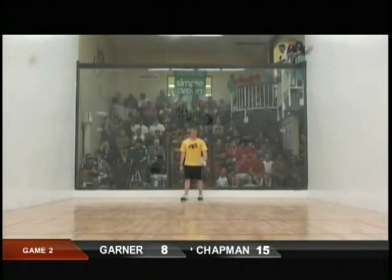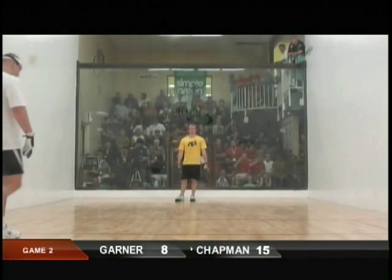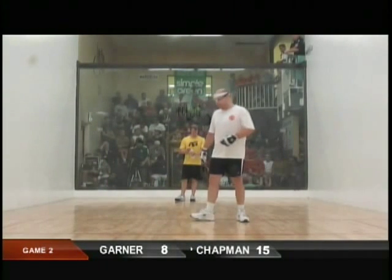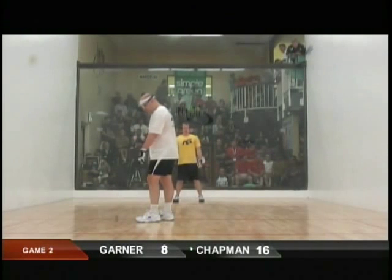But you know, if Dave's locating that back wall kill, what options do you really have against Dave? Because if you shoot in front of him, he's going to re-kill it. If you put the ball to the ceiling and it comes off the back wall even 1 or 2 feet, he's going to flat kill it. 16 serves 8.